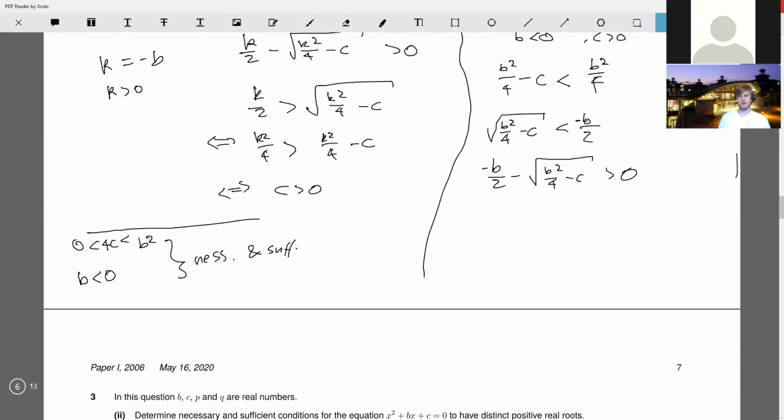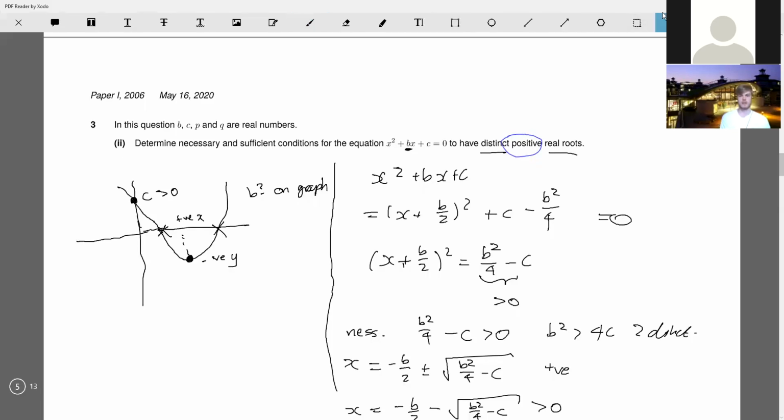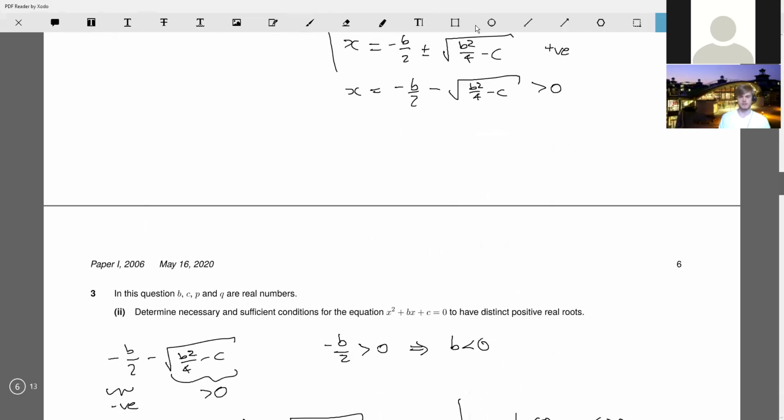That one was a bit more algebra-y. It's harder to do with the graph. You can get all of these exact inequalities from finding the coordinates of this point here and insisting that it happens at a positive x and a negative y, but we don't really have time to go through that. We definitely don't have time to do the last part of the question either, so we'll stop there.